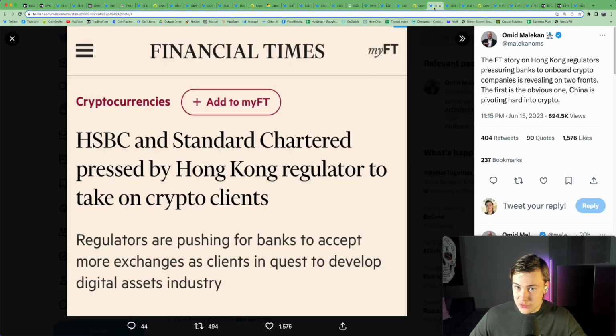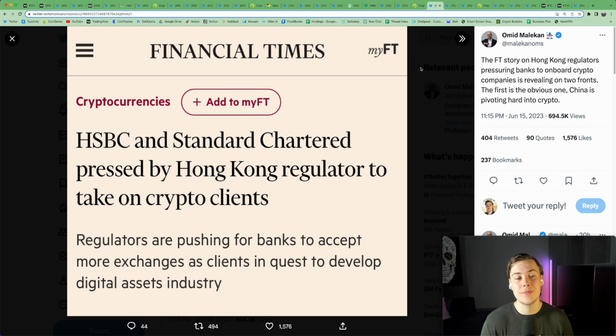Another bit of positive news for crypto, this was very, very interesting, was news from Hong Kong that two of their biggest banks, HSBC and Standard Chartered, have been pressed by Hong Kong regulators to take on crypto clients. So what we're seeing right now is a big shift away from the US, with innovation being effectively driven out of the US offshore into other nations, China using potentially Hong Kong as a proxy here for opening the gates to crypto without explicitly having to do it themselves.